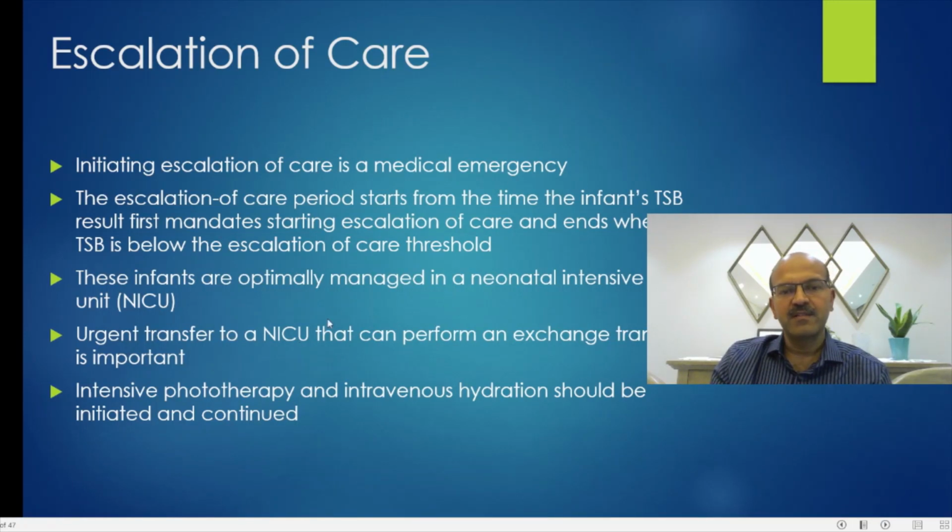If you are in a hospital where you manage such babies in the ward with drum, the NICU should be aware and the preparation for exchange should be ongoing, even if you keep the baby in the ward for the next 4 hours when you are awaiting the bilirubin levels, 2 to 4 hours.